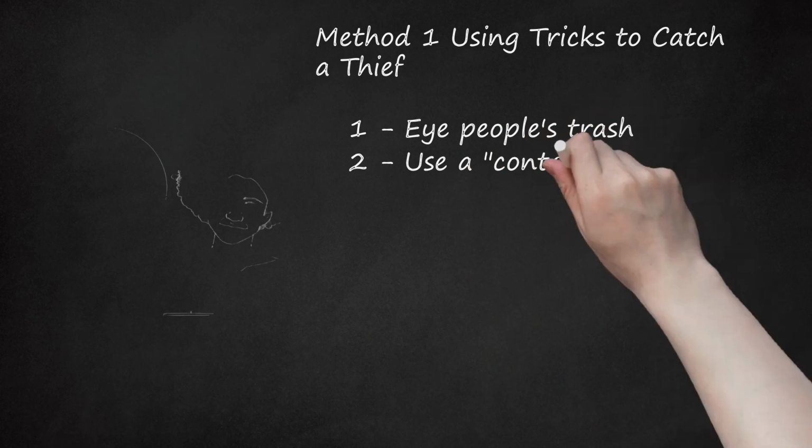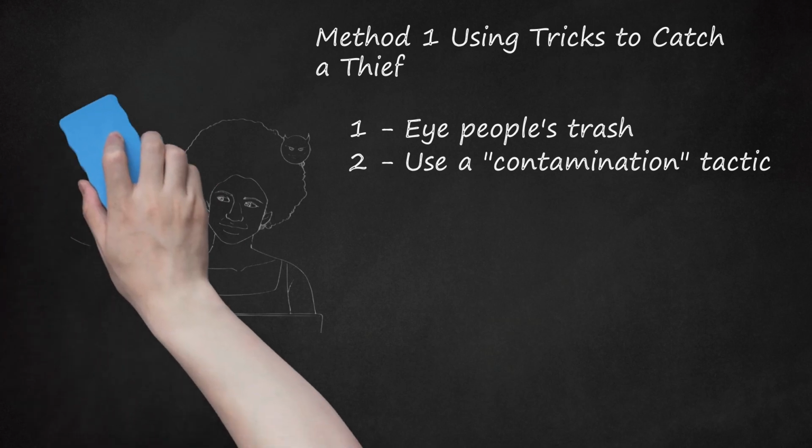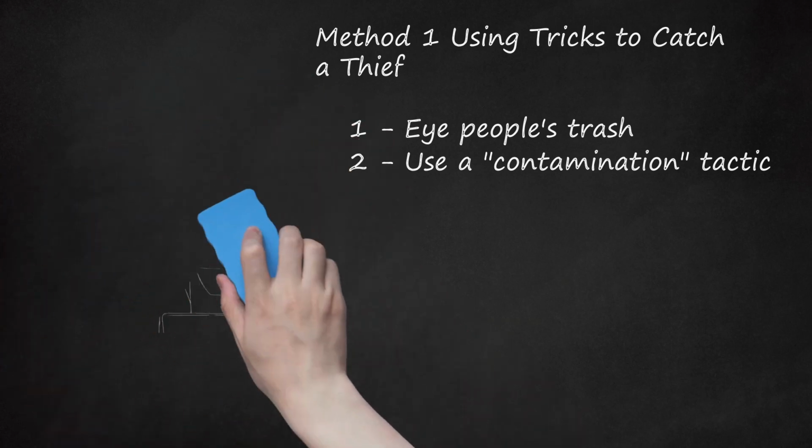2. Use a contamination tactic. No, you shouldn't contaminate the food with something that could cause sickness. Rather, when someone eats your food, send out an office email saying, "To whoever ate my food, I just found out the peanut butter in it has been recalled, and it can make you sick. You should seek medical attention." Once in a blue moon, the thief may confess just to find out what the contamination does. You can also leave a note instead.